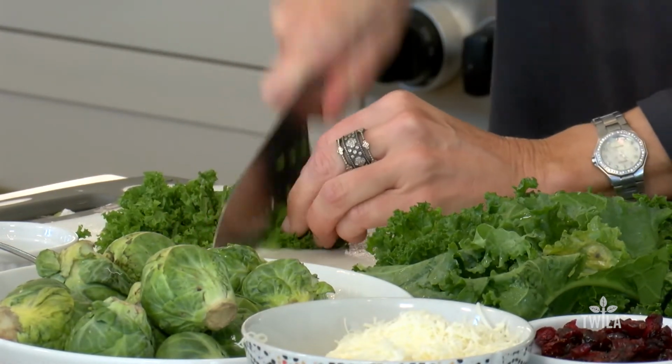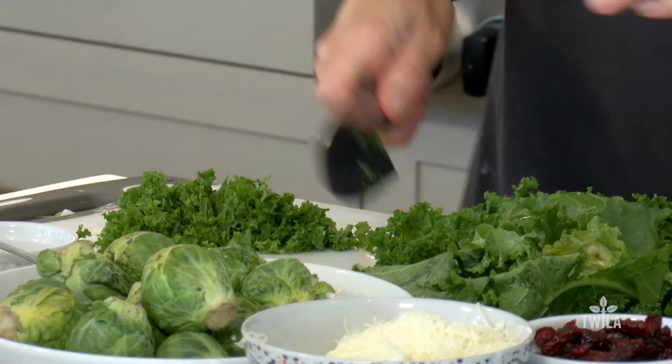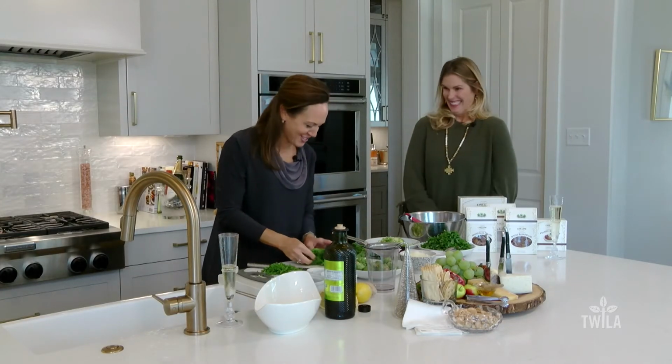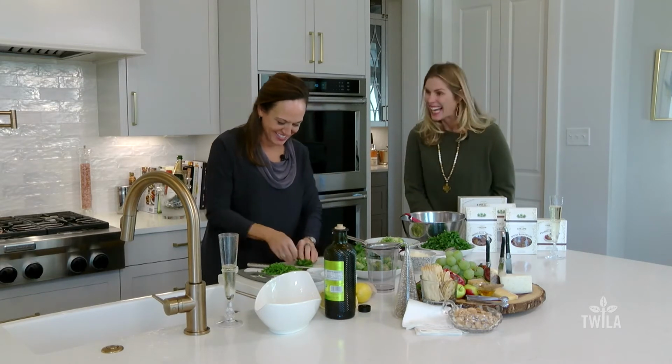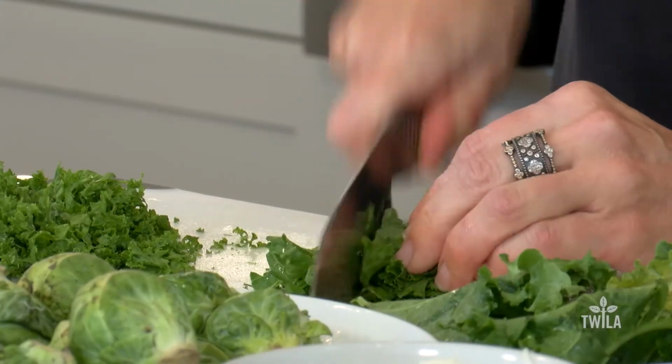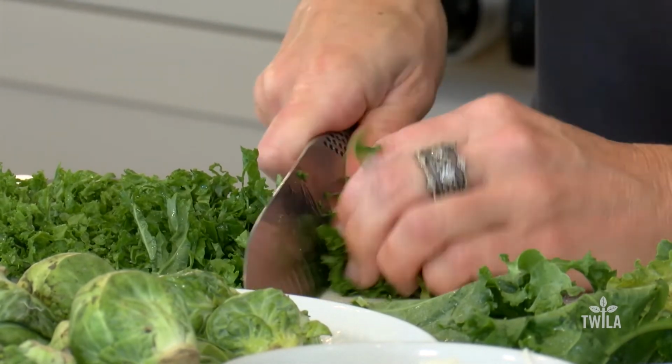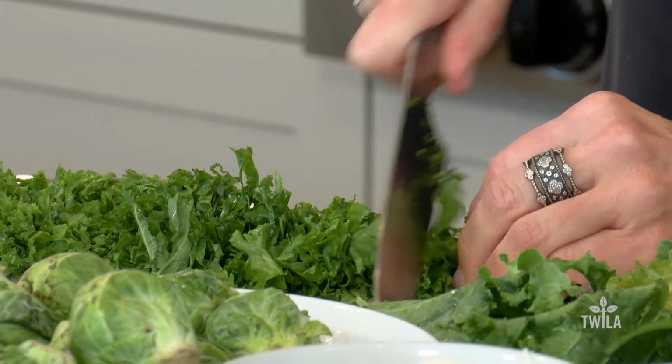Just a rough chop. Almost like the fancy French word, chiffonade, ribbons. So if you want to impress your guests, excuse me while I chiffonade. And go as slow or as comfortable as you feel with your knife.